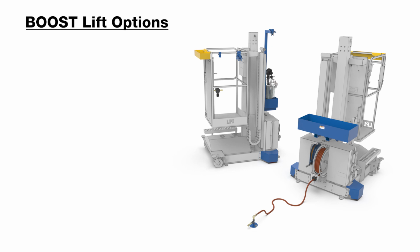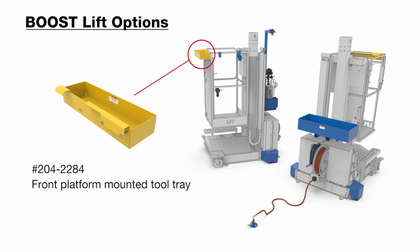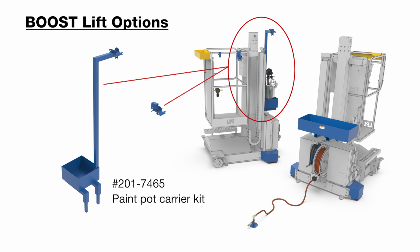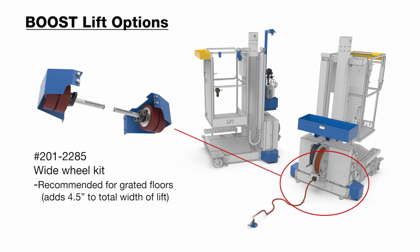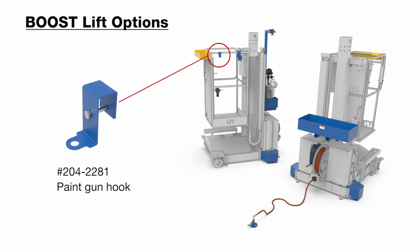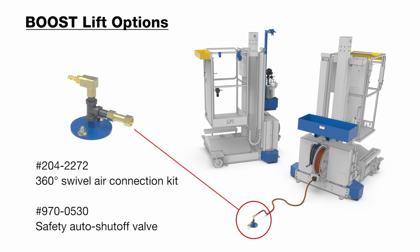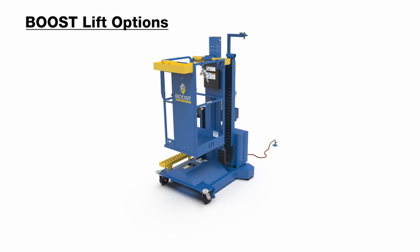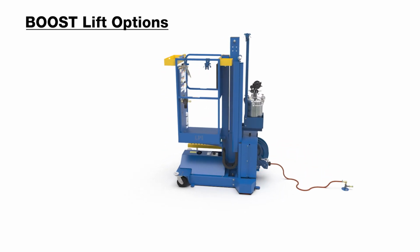There are several options available for the Boost Lift. These options include a front-mounted platform tool or supply tray, a base-mounted tray for larger parts or supplies, a paint pot carrier kit that will hold up to a 3-gallon paint pot with hose management supports, a wide wheel kit for graded booth floors, an auxiliary air regulator with gauge for platform air tools, platform-mounted paint gun hook, a 360-degree swivel air connection kit, safety air auto shutoff valve, a self-retracting static discharge grounding reel. Speak to one of our sales team members to learn more about what options would work best in your application.